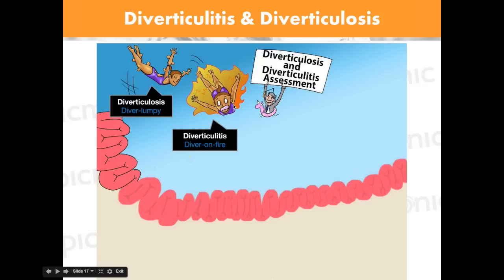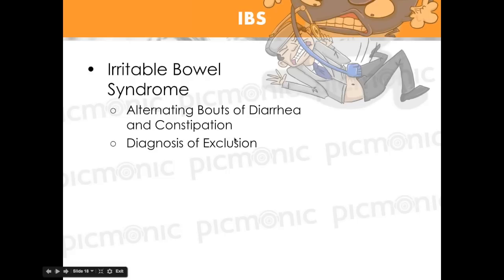So we've got a little diver lumpy here in our diverticulosis. You see these little outpouchings on our diverticulosis character. These are little outpouchings, just to show you that's what diverticulosis is, and that's exactly what it becomes in the bowel as well. Just these little extras.